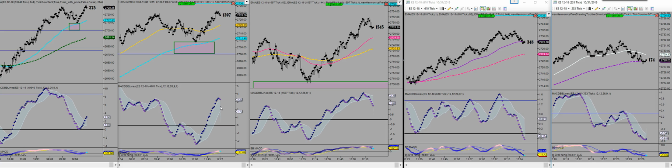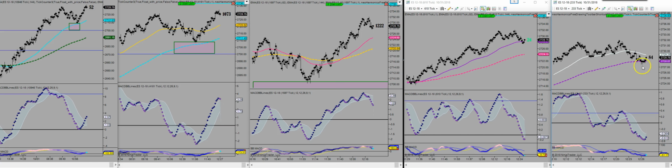Here's the difference between reading those signals. I'll be honest with you, it made me a little nervous going back against such a strong move to the upside. And so that's why I exited early. And not just early, but waited for it to pull back a little bit. So I lost a little bit of profit on the exit.